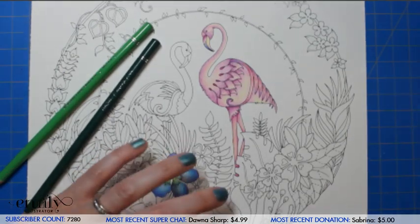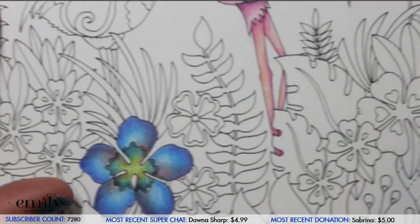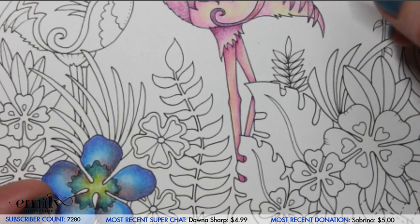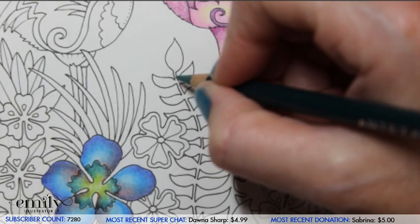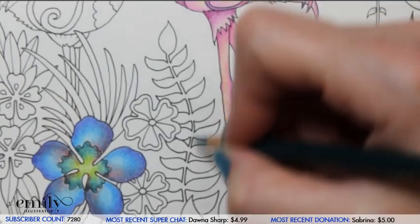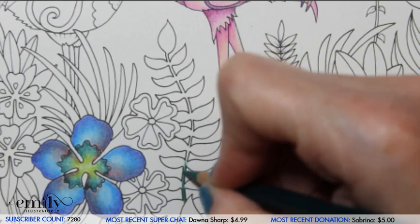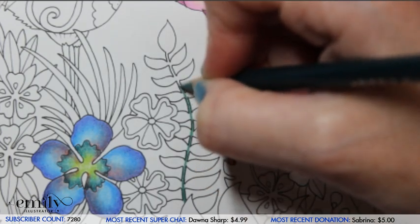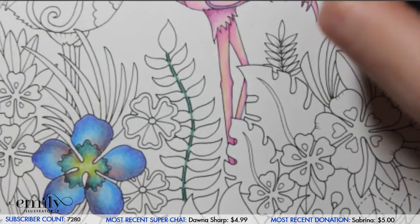Okay, so let's zoom on in again. Let's see here. Okay. So here's what we're going to do. We're going to start with the fern. And we are going to color right up along this middle here, okay? Nice solid line all the way up to the top, okay? That's how we're going to start out.